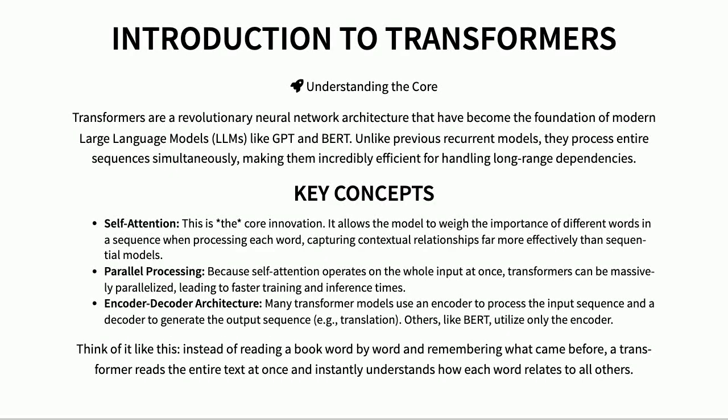Okay, let's jump into transformers. They're really the brains behind many of today's amazing AI models. Basically, transformers are a totally new way of building neural networks for understanding and generating text. They ditch the old sequential approach, which could struggle with long sentences or paragraphs. Instead, they use something called self-attention, which lets each word in the sentence consider all the other words at once to understand its context. This allows them to process information much more quickly and effectively. It's like reading an entire book in one go. And because of this parallel processing capability, training these models is significantly faster than previous methods.